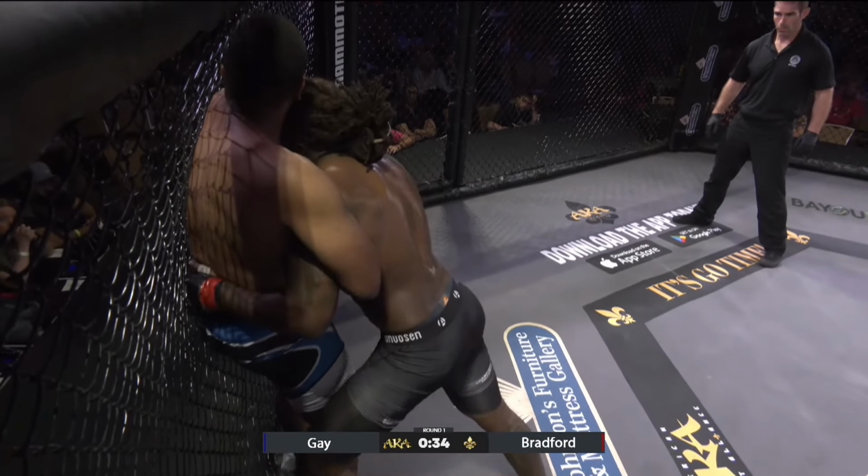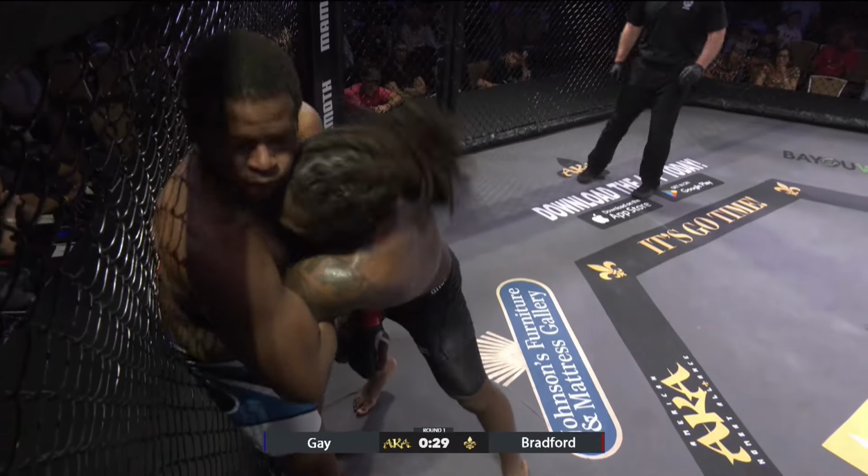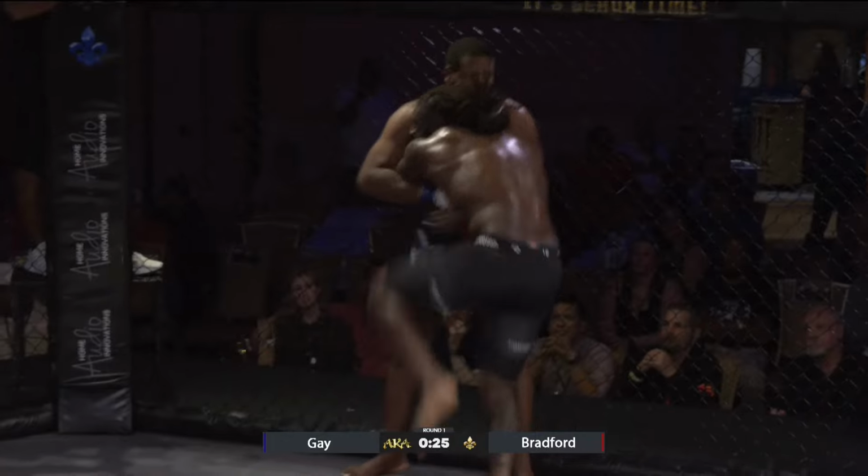So short on time, I wonder if it might not be better to just let go and look for some kind of strikes. Yeah, especially to finish out the round. And he looked good early on.